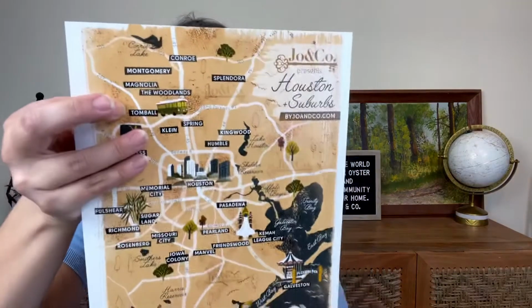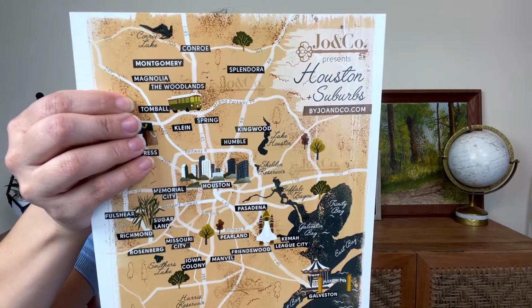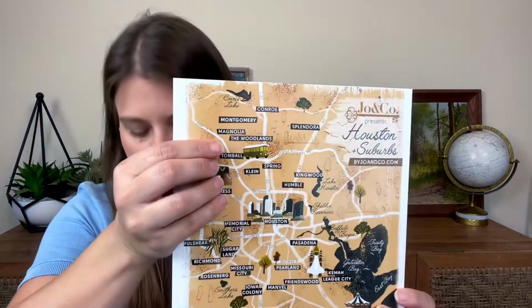Tomball is right up here. So Tomball is an amazing community and city that some forget about. I love the newer neighborhoods in Tomball, the school district, and I love how close you feel to everything, even though you don't feel like you're in the city.